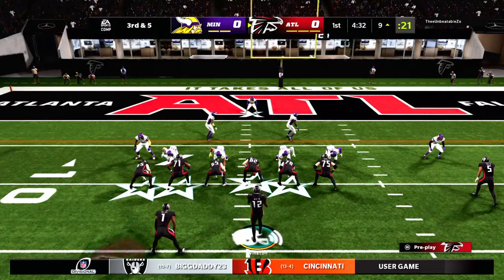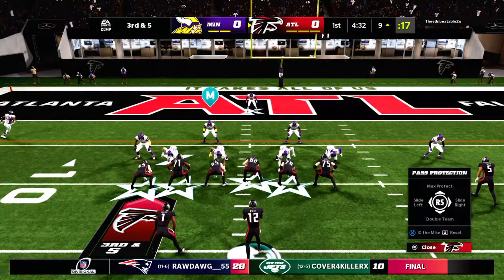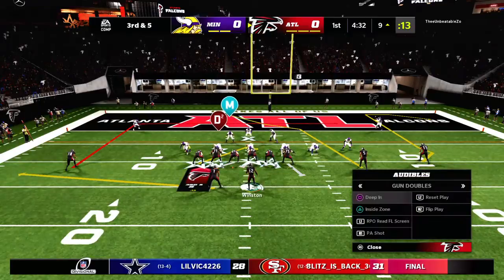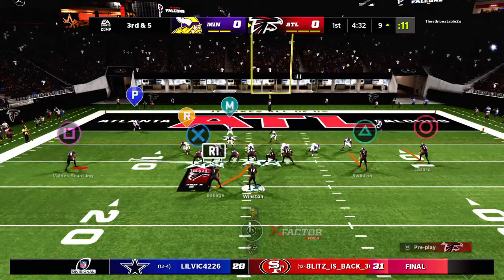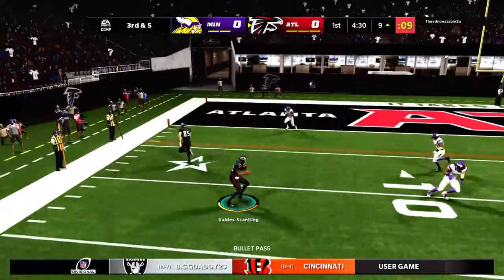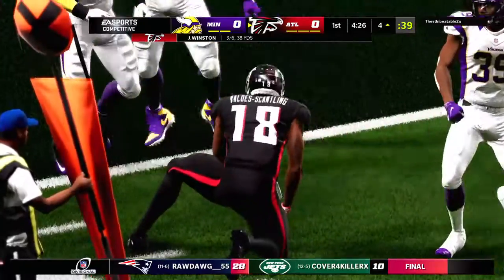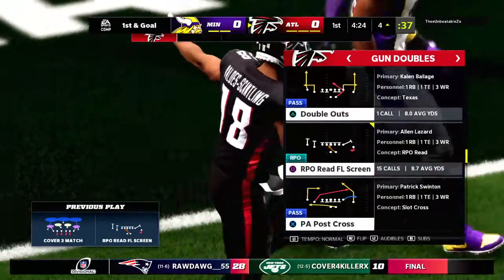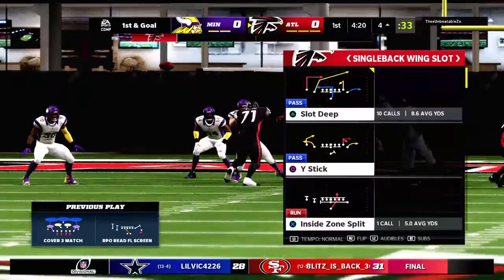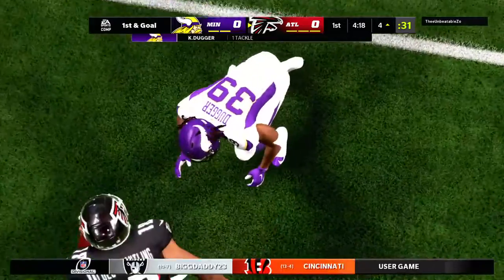Third and 5. This will be the 8th play of the drive. Open on the left side. This is Valdez-Scantling. And the Falcons are going to have first and goal as they try to finish off this drive with 6 points. His passing's been on point on this drive, hasn't it? Been very accurate. Got the ball downfield, gained nice chunks of yardage.